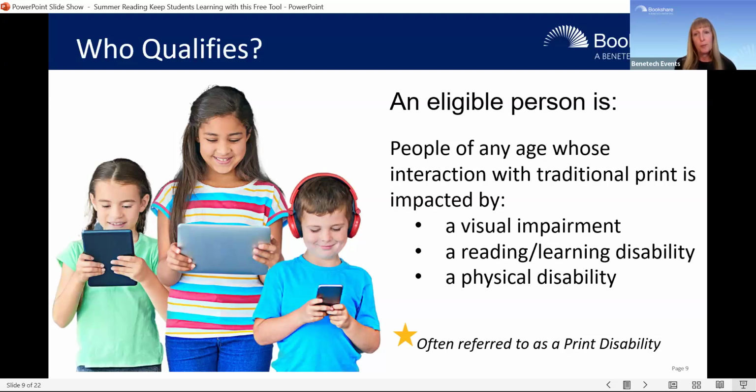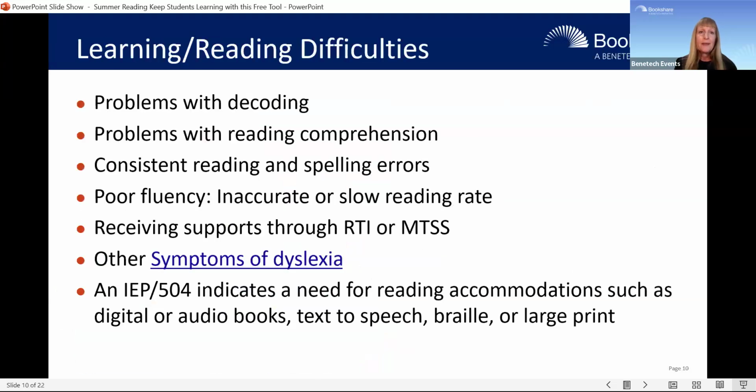If you know they have a visual impairment, they have low vision, they have blindness, they have issues with light sensitivity, or they have maybe been diagnosed with dyslexia or a specific learning disability, or maybe you just know that they are having trouble decoding or comprehending, or a student that cannot move their eyes due to a physical disability or hold a book due to cerebral palsy. These are the students who qualify for Bookshare. The visual impairment and physical disability students, sometimes it's a little more apparent who might qualify.